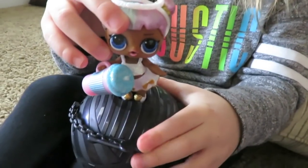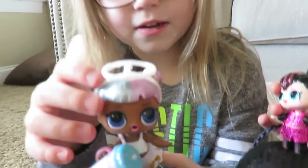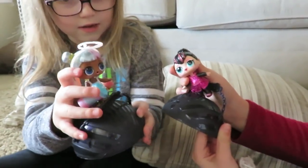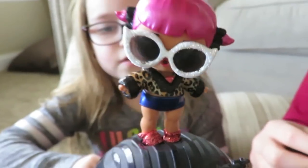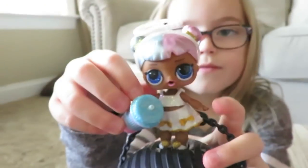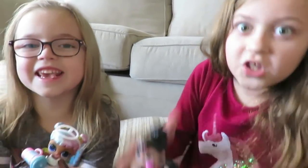Hi, this is my little thingy to hold my shoes. It kind of feels like mud in here. It's where we can stand and show the big people. Where's your third girl? She's being ignored. Here's our first little LOL doll. Our second little LOL doll. Hello. And our third. How was that? Was that fun? Yes!